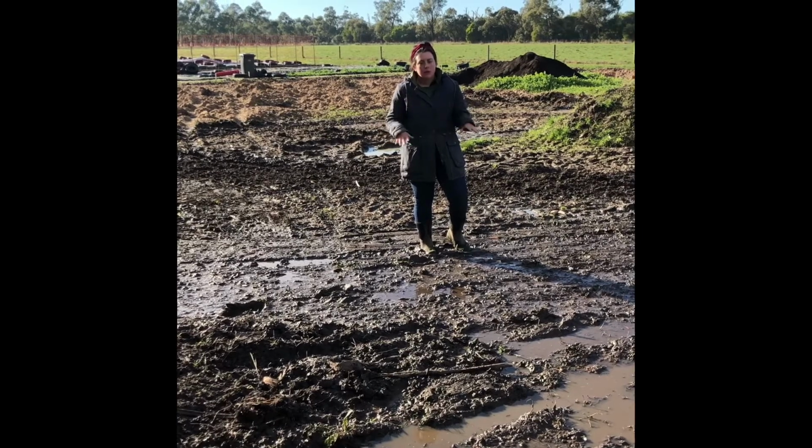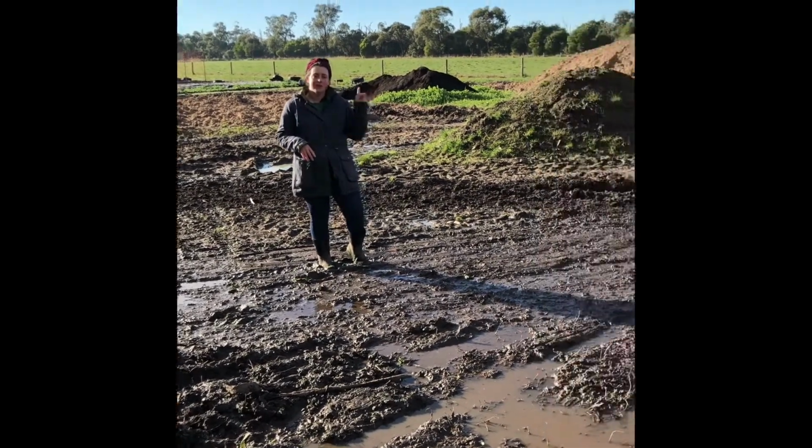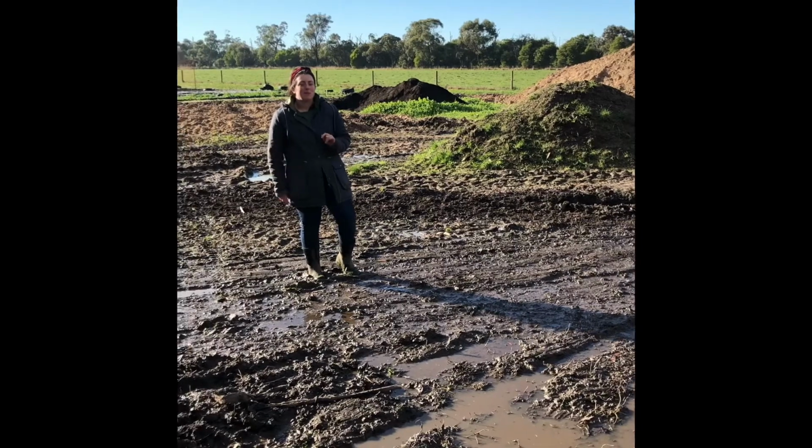So this is the low point. We're working on building it up. That's what all the big mounds of dirt are. But we can't get anything in here while it's this wet, so that's probably going to wait until spring to be fixed at this point.